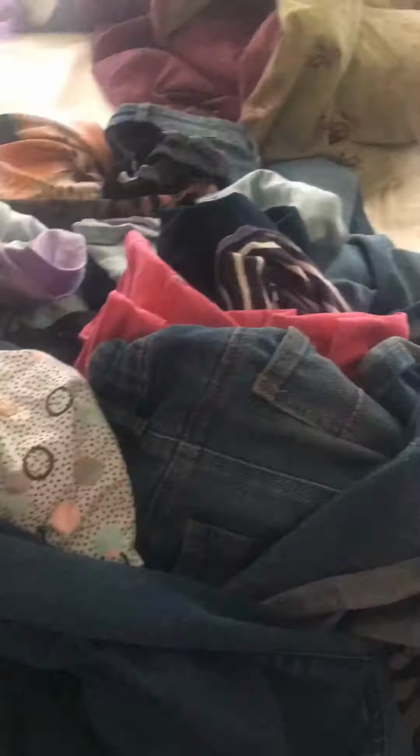I have to count these. 37 pairs of pants, shorts, and leggings. This is going to be a nightmare. So, I'm going to start organising these. I'm keeping 12 pairs of pants, shorts, and leggings, which means that 25 pairs are getting thrown away. That's a lot of bottoms. I ran out of garbage bags. Gotta get more.